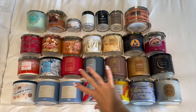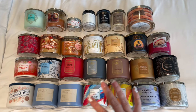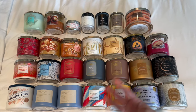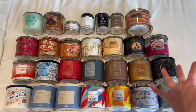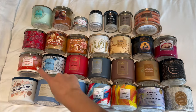Alrighty, so here is everything laid out on the bed. And for reference, right now I do have 28 candles. And when I started out the year, I had 31. So I have gone down by 3 candles, but I did also, like I said, just purchase some from semi-annual sales. So I think I purchased 3, right? These two single wicks and this 3 wick.